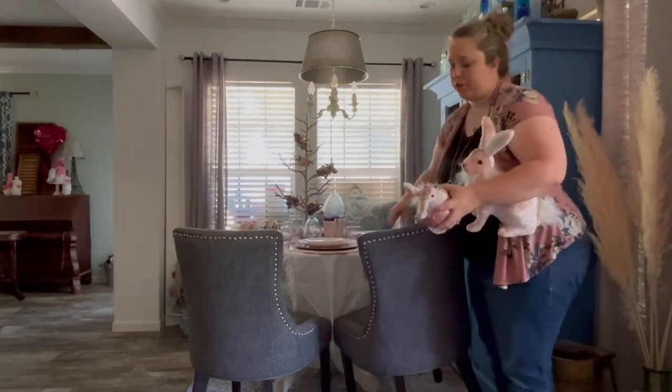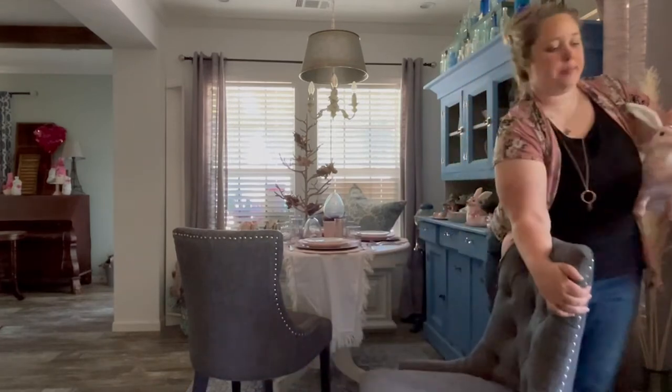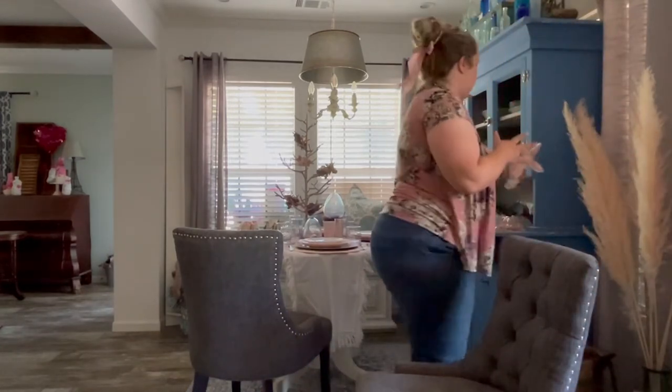I should just move this chair out of the way when I'm doing these tablescapes. Just like completely out of the room until I'm done.